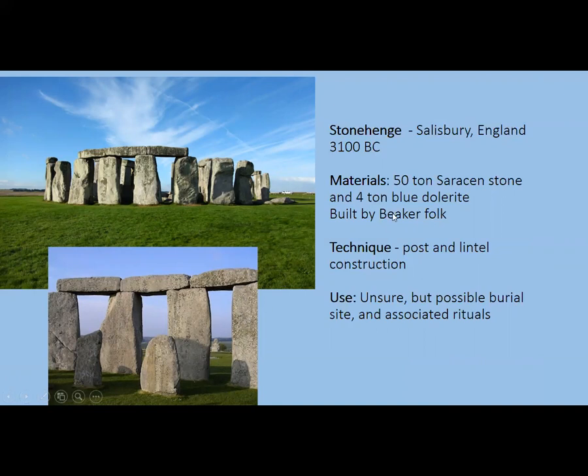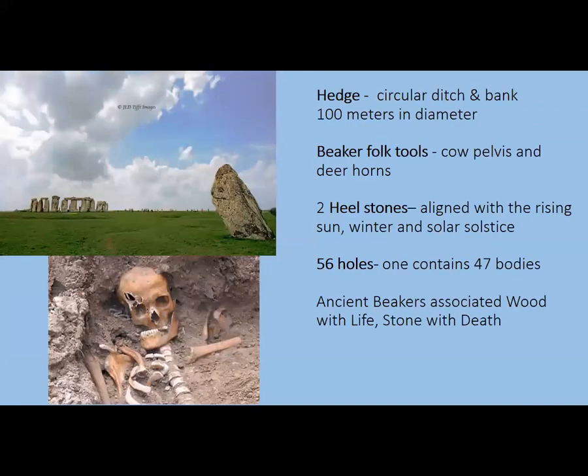And they were associated with a burial site. This is incorrect here, because they found since then, circling all of this, burial grounds for, I think, something like 67 people, and they tested their DNA and they're all related. So they're thinking it's the royalty that they buried around there. And then, they scratch out beaker folk, but they did use cow pelvises and deer horns to dig this channel that goes all the way around it.